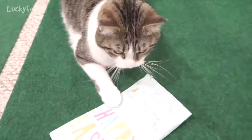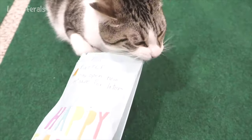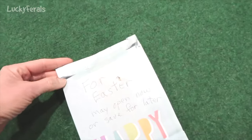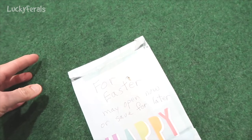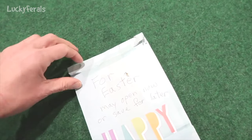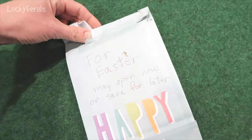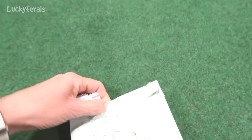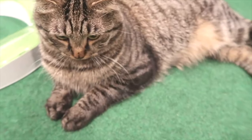Oh, now you want to open it? If I take it away, you going to open it? Okay, I don't know where Splash is, but... Ugh. It's full of cat saliva. Gross. What's in here? Come on, guys. What did you get? What did the Easter Bunny give you? What'd you get, Simba?